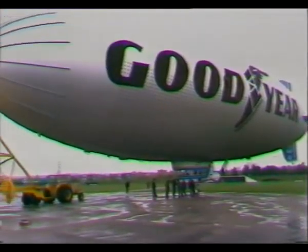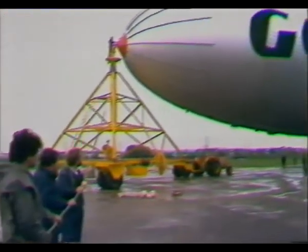Now, do we stand here with this? No, we have to go over and look at the car and sort things out over there in a minute.